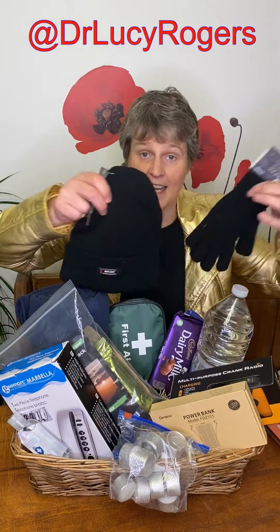Torch and spare batteries, hat, gloves and a woolly blanket. If there's a power cut, that may affect your gas central heating, which often will need electricity to work the pumps. You might also find that the water goes off, so I've put 2 litres of water in there just in case. I've also got a load of candles, matches, lighter, because you don't want to have to rely on your torch all the time.